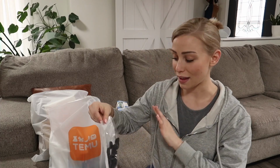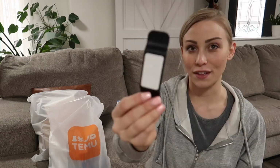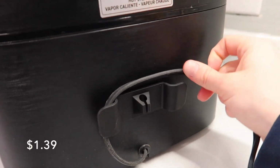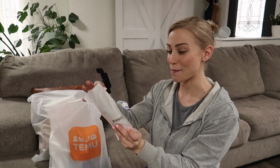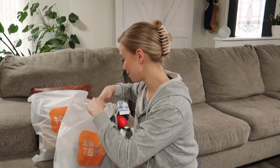I'm not sure exactly how much anything is off the top of my head, but I will put a price on screen here for everything I'm showing you. These are things you stick on your crock pot, air fryer, blender, and you can wrap your cord around it. And I think these might have been $1.50, and it came in a pack of 3. Super happy about that, and my cords won't be all over the place. As soon as I saw that, I was like, I have to have that, because my cords are all over the place on everything in my kitchen.